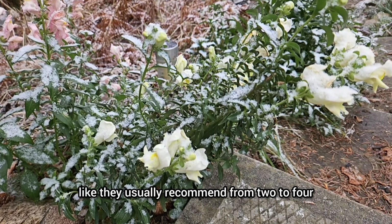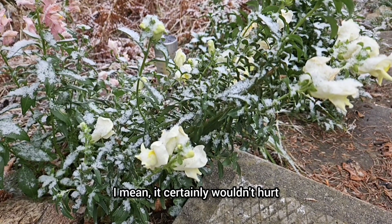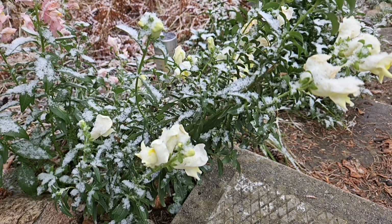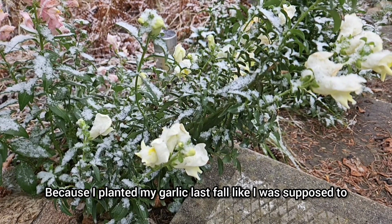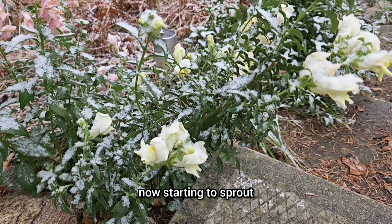They usually recommend from 2 to 4 inches deep for garlic. I'd be in that 4-inch range and give it a try. It certainly wouldn't hurt, and usually the cooling down would slow it and almost take it to a stop, hold it back a bit, and then it'll start to grow eventually. I planted my garlic last fall like I was supposed to, but the stuff that I haven't used is now starting to sprout.